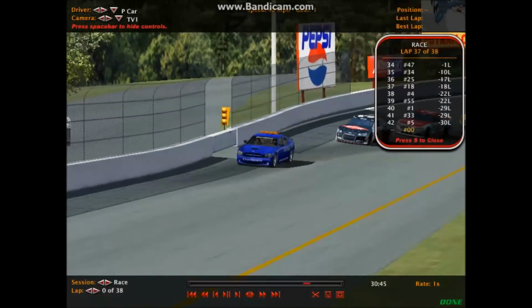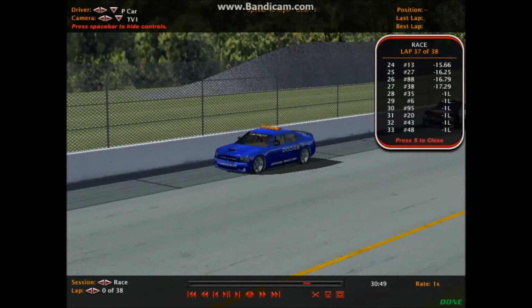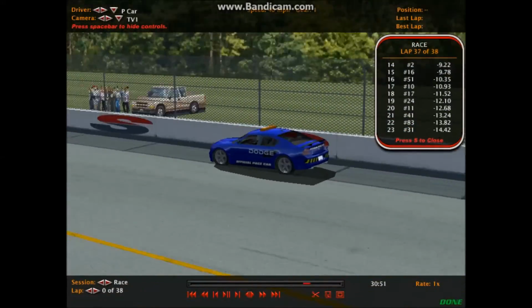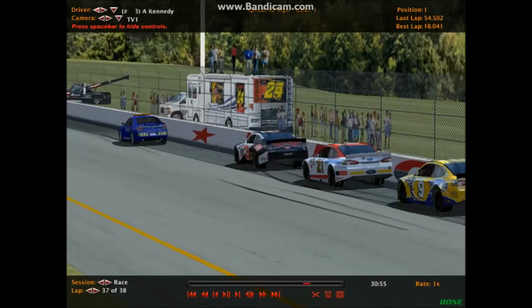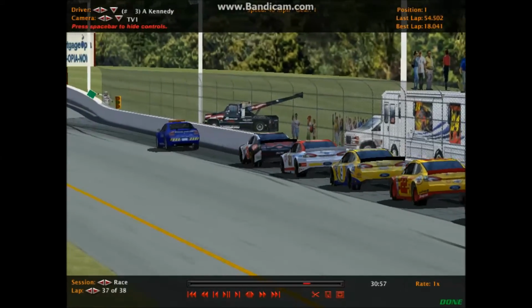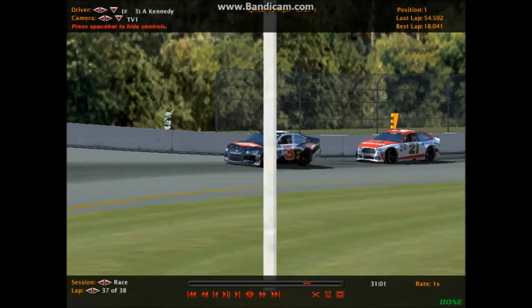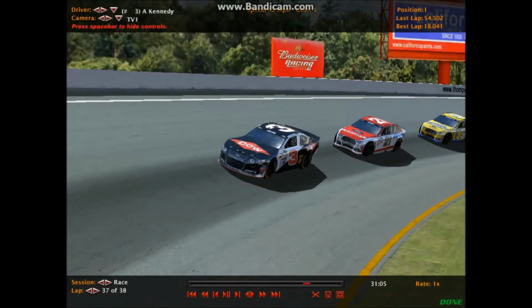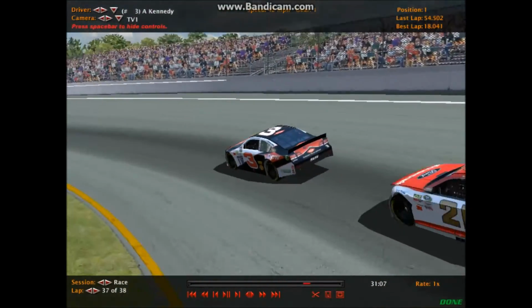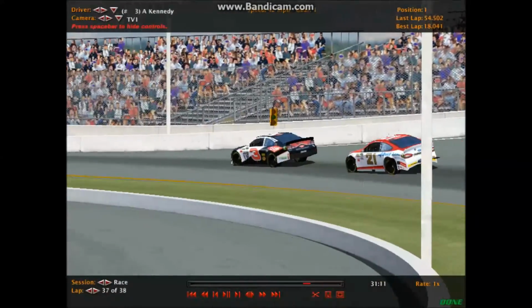No DNFs after that last caution. So here is where everyone is on the racetrack, whether they are out or not. And so we will be in for just a one lap dash. So really, as long as Austin Kennedy does not get a bad restart, he should be fine. But if Kenny Miller does get a great restart, and maybe a better restart than Austin Kennedy, he could be able to pass him. Let's take a look over here.